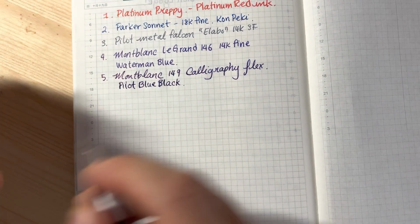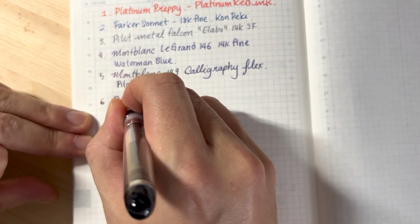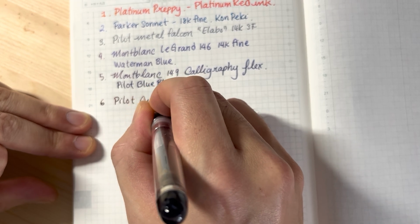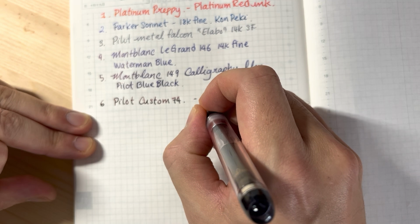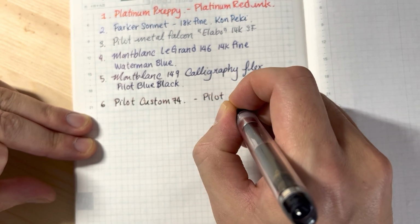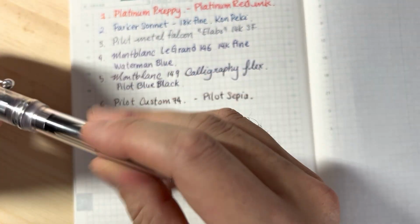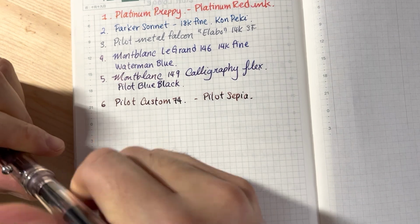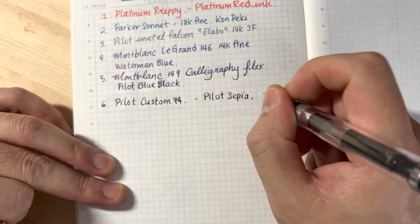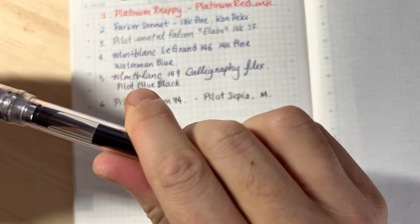So no surprise to anyone on this channel, hopefully, but this is my Pilot Custom 74, the pen I use most in my whole collection. It's some sort of Pilot brown ink. I don't know the exact name of the ink, but it's a Pilot brown Custom 74. This is medium nib. Again, the pen I use most in my collection. Really like this one.